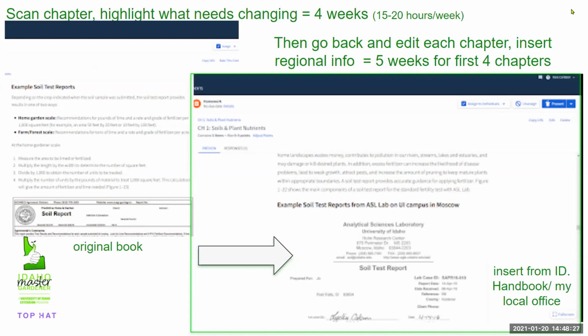Then I went back to each chapter, found where I highlighted, took information from our state handbook or regional area, because Northern Idaho, where I am, is very different than Southern Idaho, and changed the information to what we wanted and research-based information moving forward. That took a long time in the first 4 chapters, and I got the first 4 chapters done so I could start the class. I'm currently continuing to do that through each chapter as I go.